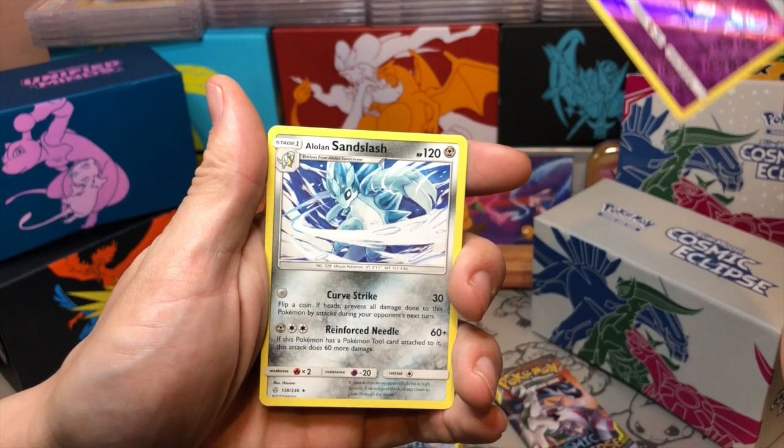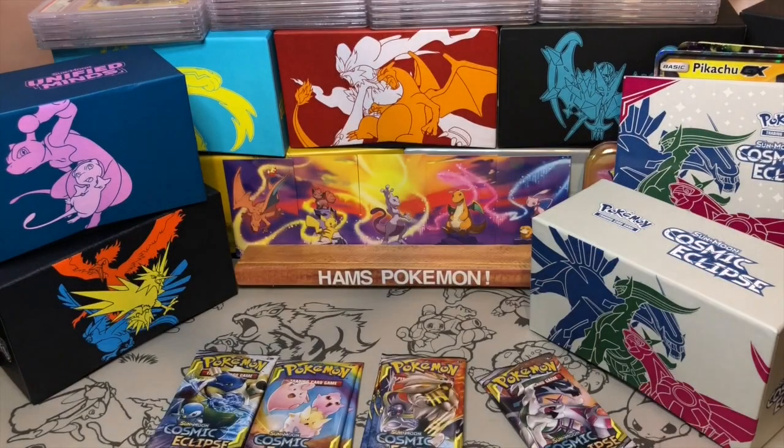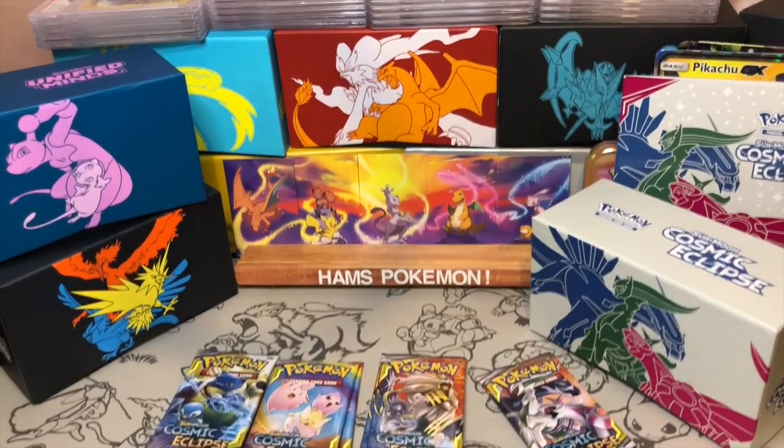Reverse is a Delmise and an Alolan Sandslash, which I actually pulled an Alolan Sandslash reverse in my pre-release box. So was pretty happy with that.